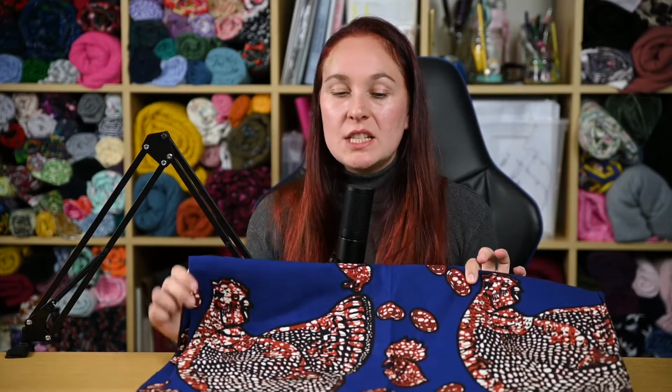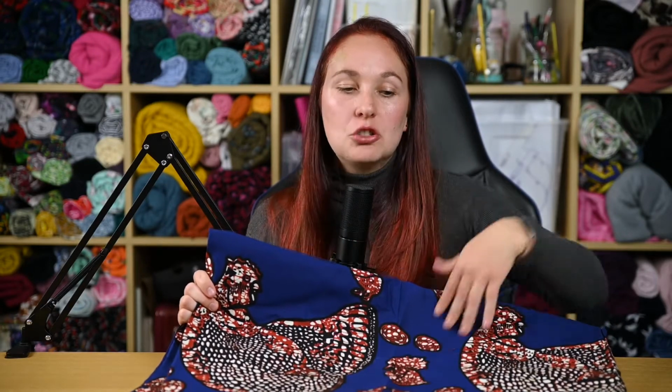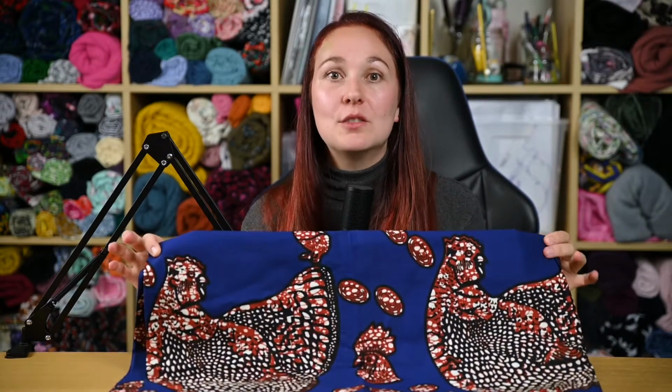Now, I don't think this would look good in maybe some dungarees or pinafore, because of the panels, it may actually cut up this design. So this may look good in something like a skirt. I'm not sure, but this is my favorite one. I cannot wait to work with this one.